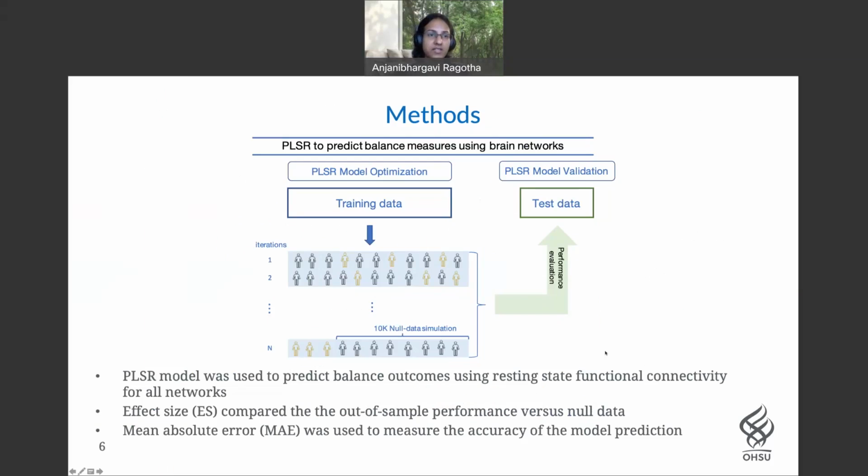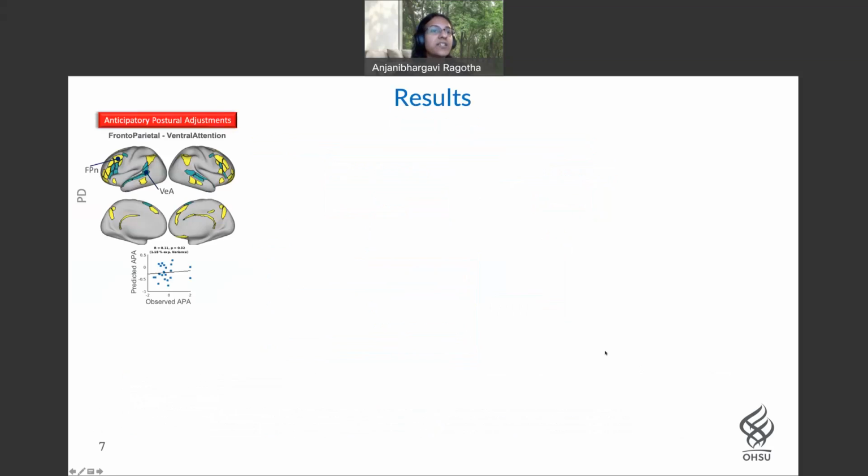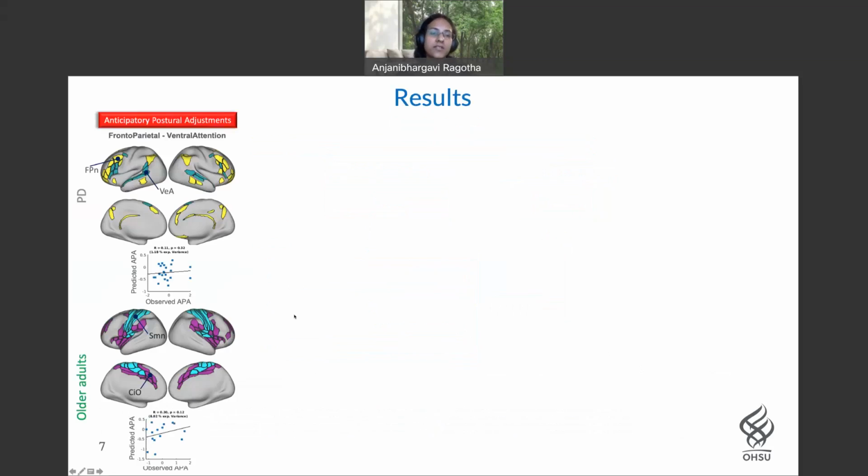In terms of results, we found that connectivity between frontoparietal and ventral attention-related regions predicted postural adjustments in people with Parkinson's, whereas in older adults, the expected somatomotor and tonic attention-related networks predicted postural adjustments.